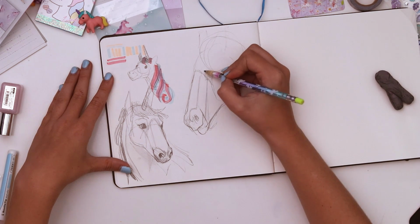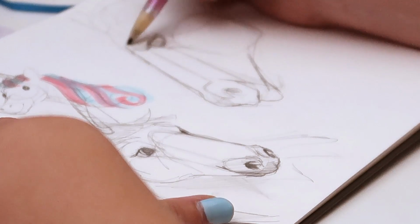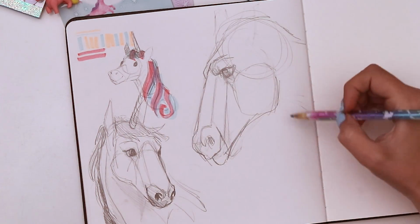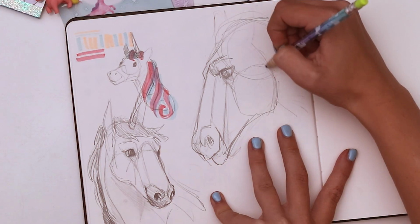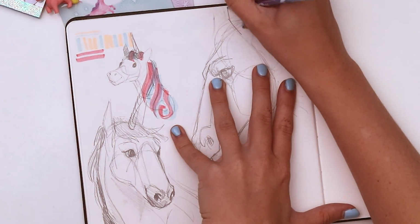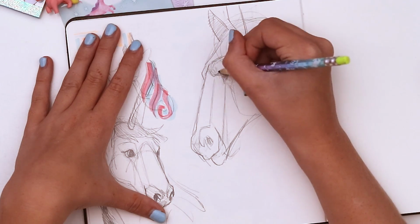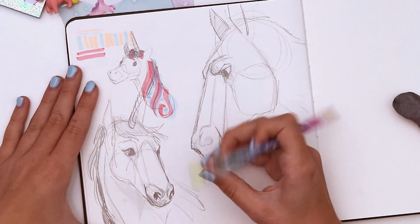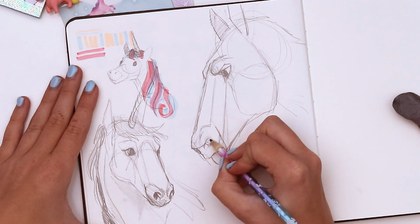Here-ish. That would mean the eye should be right about here. This comes up this way. Not sure about the neck because this perspective doesn't really show me where the neck comes out of here. That doesn't look right. But anyway, this comes up like this and that's about where the ears are supposed to be. I like it a lot better. This nostril's a little high. If I connect these dots here, I think it would end up being about here.